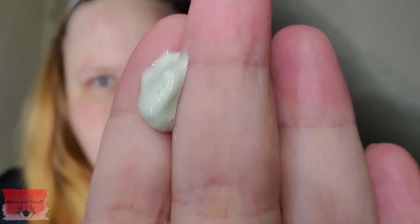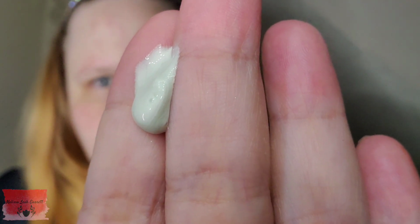Let's go ahead and try this out. It doesn't really have a smell. It is green. And it is quite liquidy, as you see it running down my fingers. It really doesn't have a jelly, ooh, it is cooling. I will say that. It doesn't really have a jelly consistency to it. It has more of a liquid consistency.